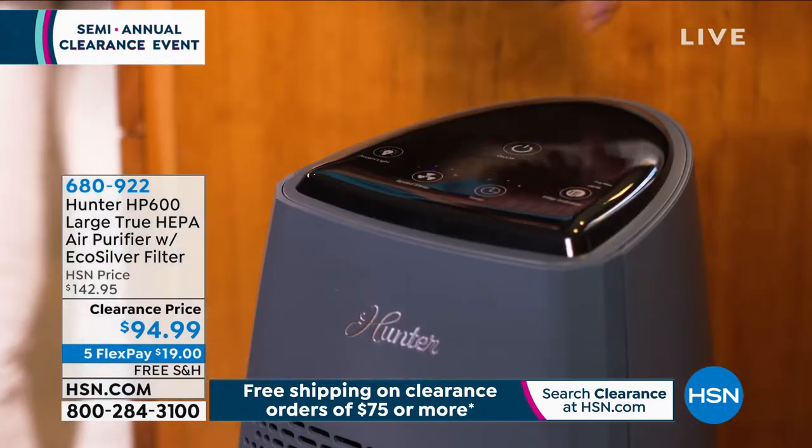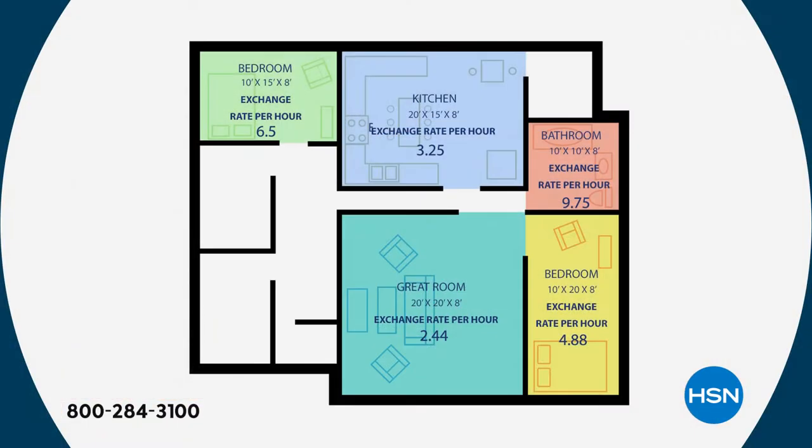So whether you want to put it in the kitchen, and Tracy, maybe we can talk about that. Cleaning the air, how often is it going to clean the room where we put it? So this is one of the reasons why I want people to pick up this model. In a 10 by 10 square foot room, it's going to clean the air almost 10 times an hour. Wow.